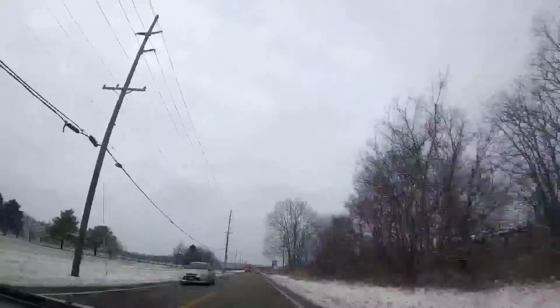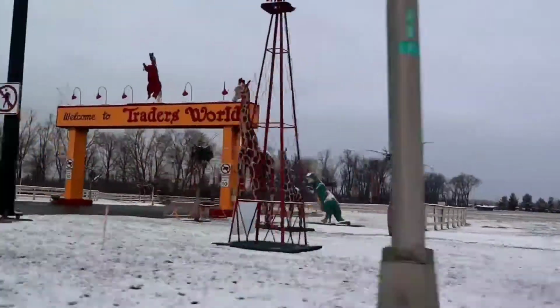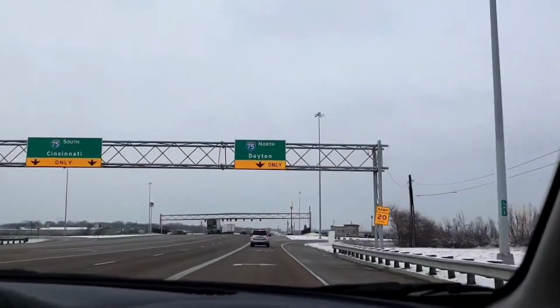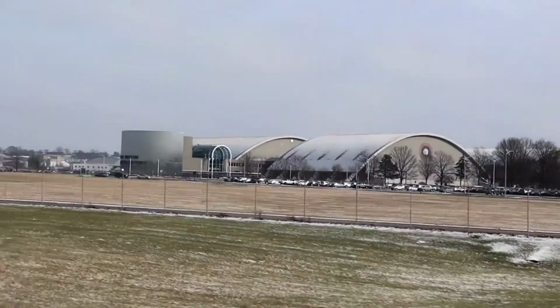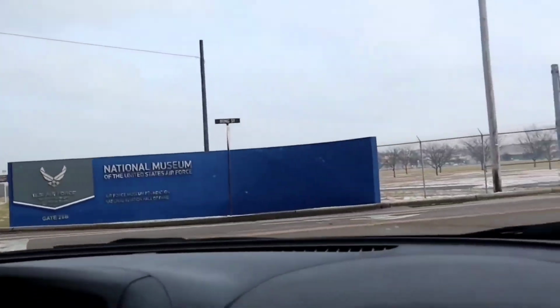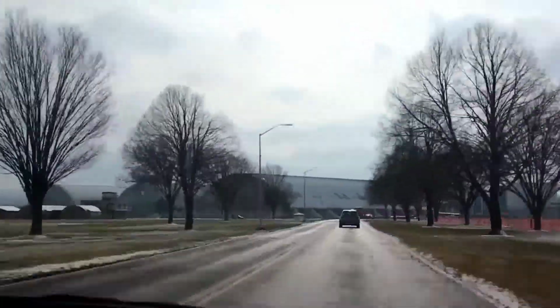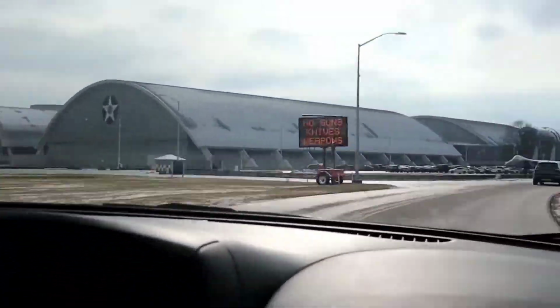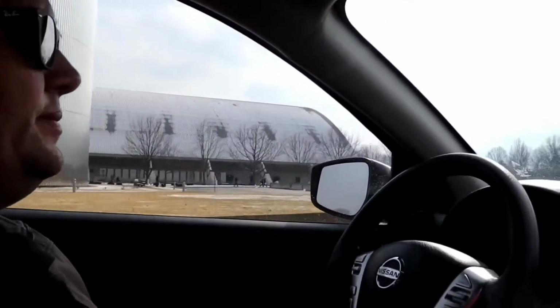So the National Museum of the U.S. Air Force is the world's largest military aviation museum, and it can be found at the Wright-Patterson Air Force Base just outside of Dayton. This museum houses over 360 aircraft and missiles within its 4 massive hangars. Be prepared for lots of walking, as this museum is more than 19 acres of indoor exhibit space alone.